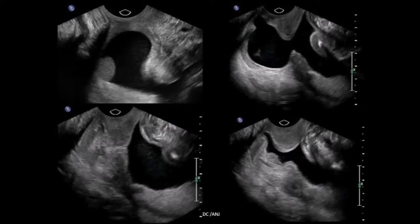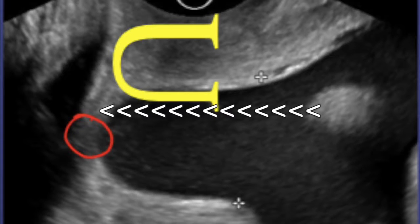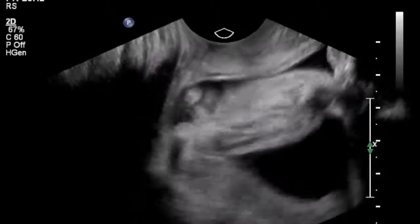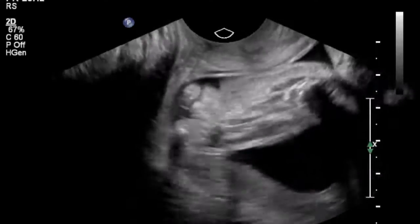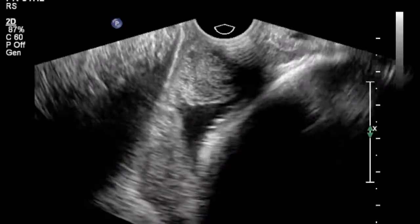This is a U-shaped cervical incompetence where you don't see any closed cervical length. It is almost open. As you can see here, this particular portion is the external os. So as you can see here, it is almost a U-shaped cervical incompetence. You can see fetal parts in fact protruding here. This is the V-shaped incompetence.